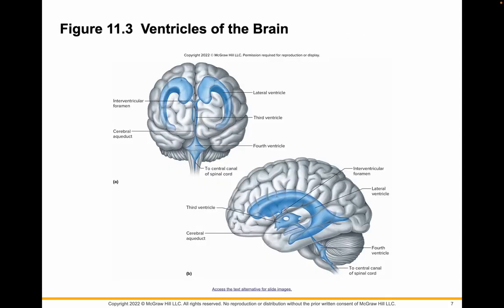So let's look at where these are. These lateral ventricles are 1 and 2. The third is where they kind of connect here, and you go through your cerebral aqueduct to the fourth ventricle. Here is where that interventricular foramen is.